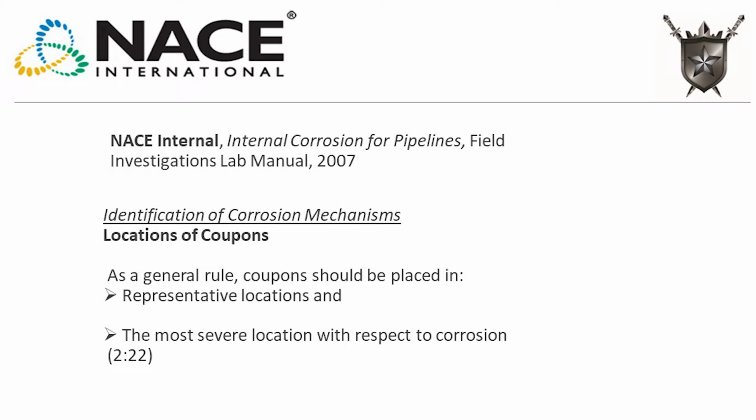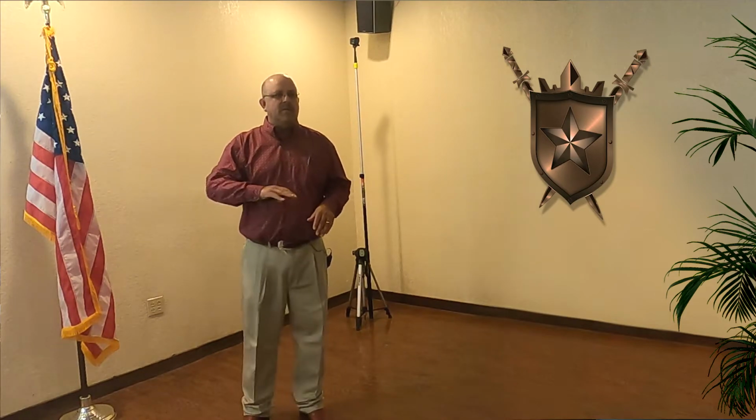So we'll start with NACE, standard practice for NACE, talking about where to place coupons. According to NACE, they want us to install these coupons at a representative location. What I interpret that to be is a representative flow location and the most severe with respect to corrosion. So it is all going to depend on your viscosities, your flow regimes, your MPYs, your corrosivity, as far as where to put your most severe case of corrosion. If you've got oxygen in your line, oxygen rises, so you need something on top of the line, right? If you've got a water dropout in your lines, you need something at the worst case scenario at the bottom. So not any one is going to do, but you need various types to capture these two: a representative location and the worst case for corrosion.